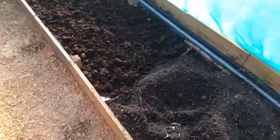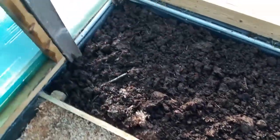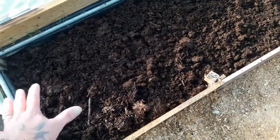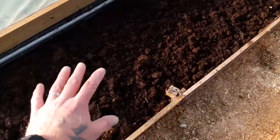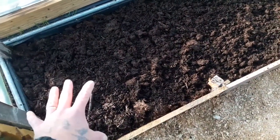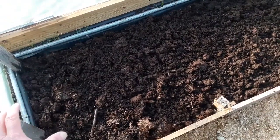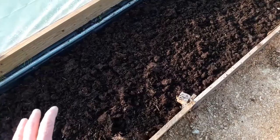Right, guys, we've just got a nice full wheelbarrow full, all broken up with the fork, spread out across this bed now, and that's a nice good 2-inch layer of cow manure in here now. I have a couple of bags of boat compost as well, so I might throw a bag of that on here and spread it just for extra feed.